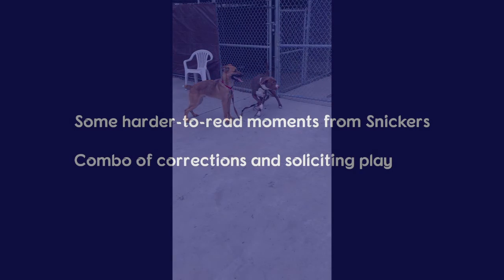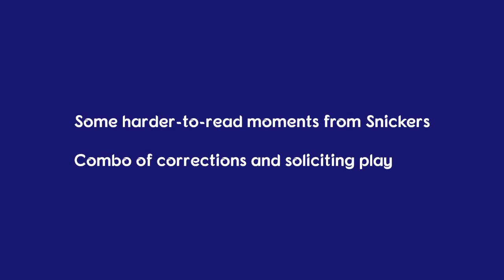The next couple of clips are a few harder to read moments from Snickers. There is a really good combination of corrections and her also soliciting play from Ben. So it could get a little complicated, but this is when I really started to get more comfortable with the idea of letting them work it out themselves and not feeling like I needed to jump in as much, because she was obviously warming up to the situation, but still very clearly and reasonably communicating her boundaries.